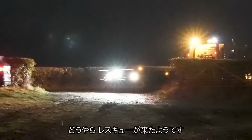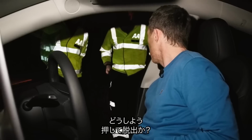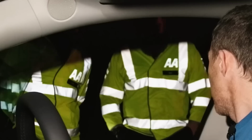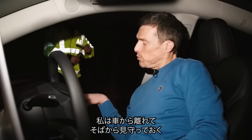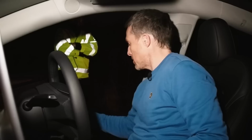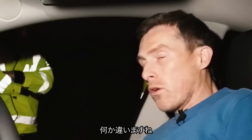Right, looks like the recovery truck has arrived. I thought I was doing the right thing by getting off the road. Can we do anything? Can we push it out? So I had this vision, right, that what I could do is pull over, stay away, make space there so that a recovery truck could, if it needed to, get down in front of me. But it seems like it was the wrong thing to do.